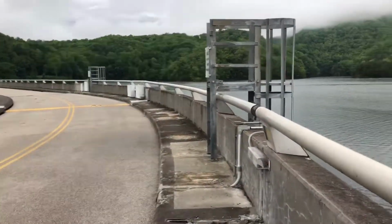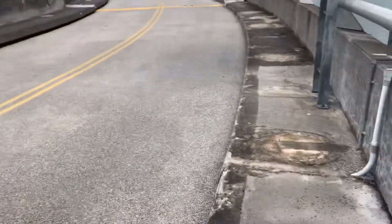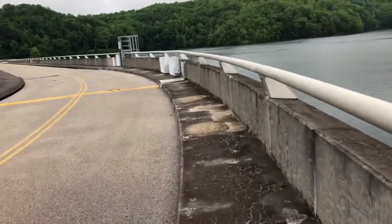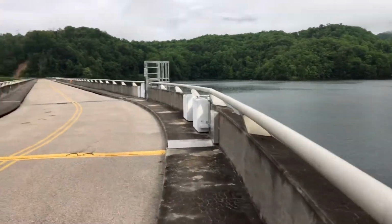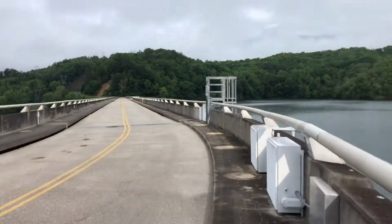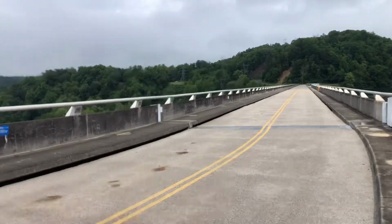All right, we are walking across the dam. This side's water, that side's not. That's a small little 2-lane road that goes across this dam. And then we get on the other side, and then I think we're only like 0.2 from entering the Smokies. I could be wrong. Hey, the sun's shining. Hey, the sun's out. Maybe my clothes will dry. So yeah, this is the Fontana Dam.